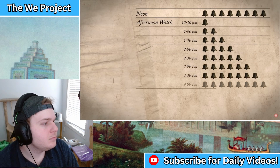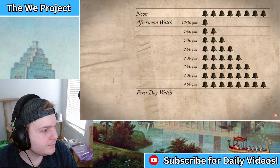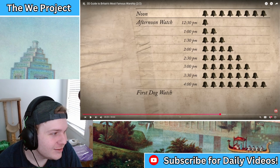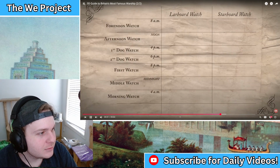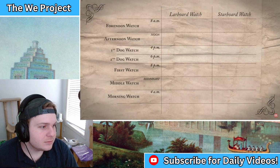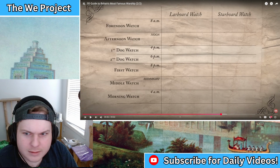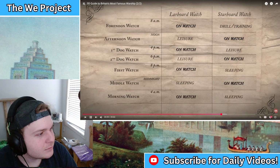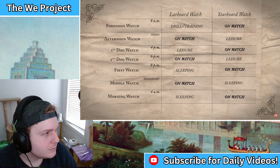8 bells meant the start of a new watch, sending half the crew below deck to rest or do other tasks, and bringing the other half on duty. A 4-hour workday? Like that. There were 7 watches in all, though the first and second dog watches were only 2 hours long. My goodness. This meant the 2 halves of the crew switched their routine each day, and one half wasn't always stuck with the same night watches.